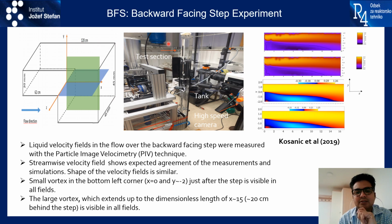This is the real picture of the test facility, where the test section, laser, tank and high speed camera are there. So what are the main points? First, the liquid velocity field in the flow over a backward-facing step was measured with the PIV technique. Second, the streamwise velocity field shows good agreement of the measurement with the simulation. So the shape of the velocity field is similar. You see here the shape of the experimental velocity profile measured with PIV is matching the numerical simulation.